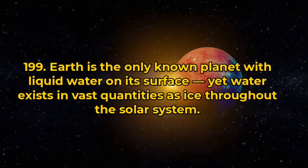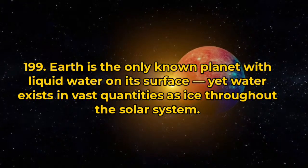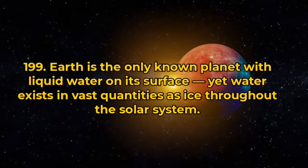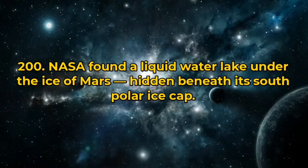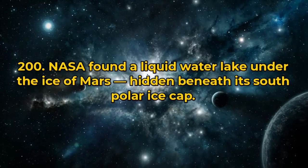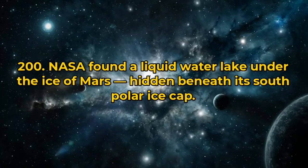199. Earth is the only known planet with liquid water on its surface, yet water exists in vast quantities as ice throughout the solar system. 200. NASA found a liquid water lake under the ice of Mars hidden beneath its south polar ice cap.